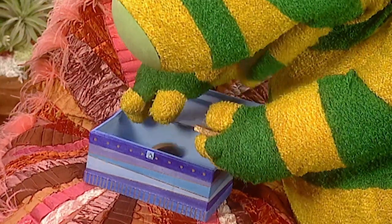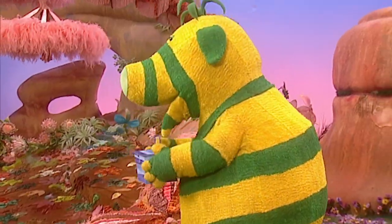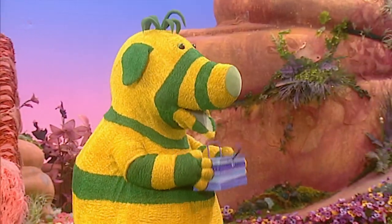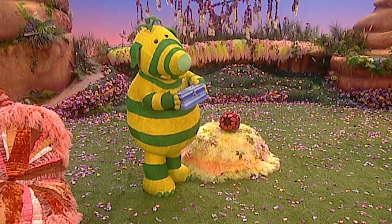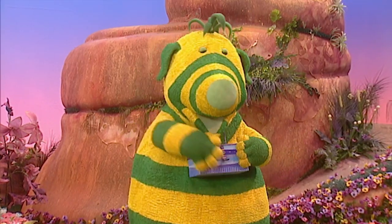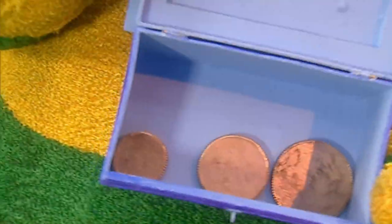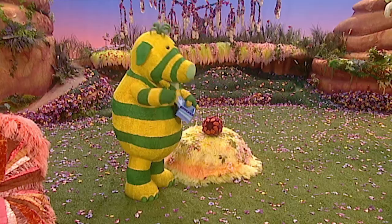One, two, three. Oh, I've got a box that rattles just like my shimmy shaker. One, two, three. What is three? Three shiny things and all for me.